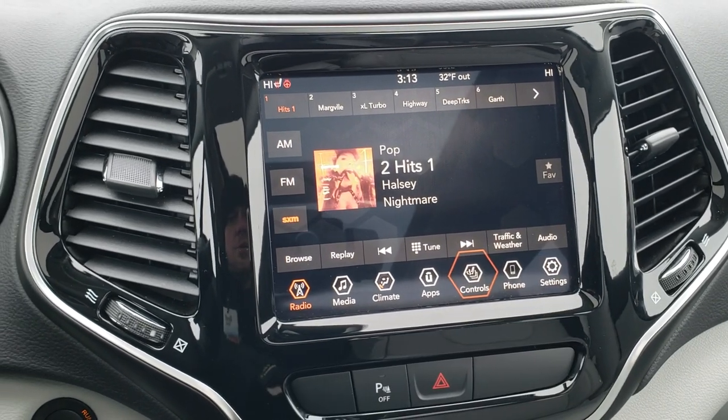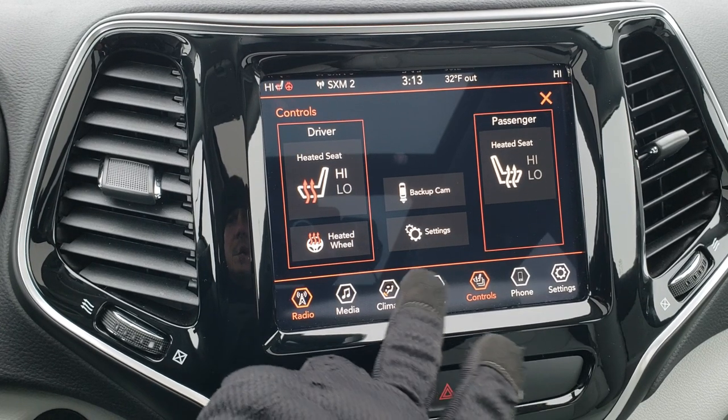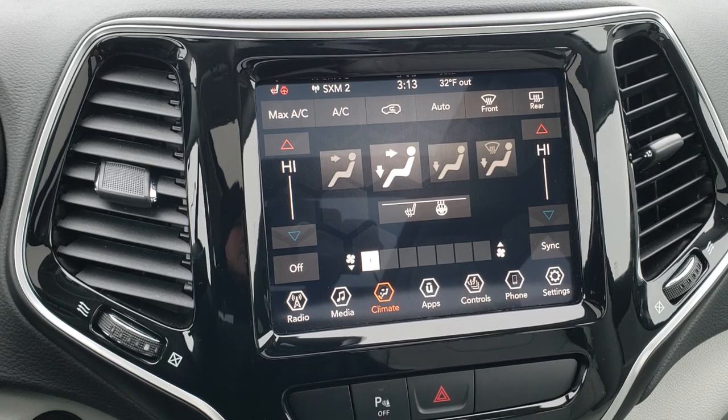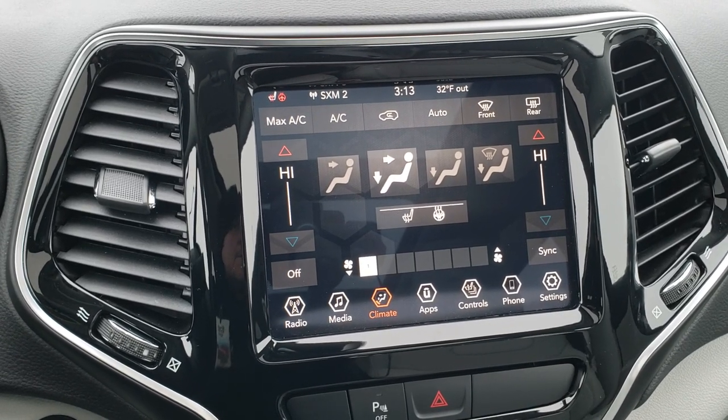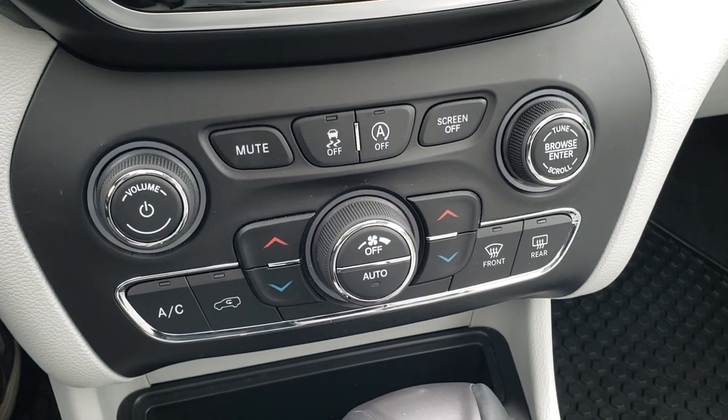You also have your controls for your heated seats right there and your heated steering wheel. You can also do your climate controls here as well. And it does have dual climate control. Now, if you don't like doing your climate controls on the radio and the touchscreen and everything, don't worry, because you can do them down here as well.